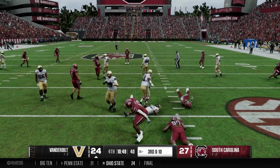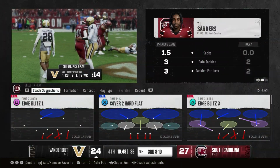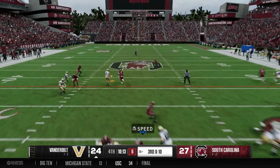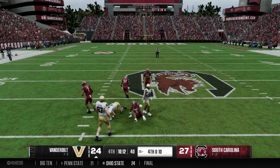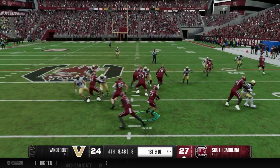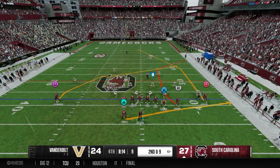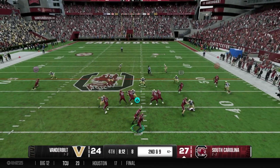2nd and 10, there's Sanders in the backfield. He gets his 2nd TFL, and it's quickly 3rd and 8 for the Commodores. Johnson, quick pass up the seam, incomplete. Robinson knocks it out. Gamecocks defense yet to allow any points here in the second half as they hold on to a 3-point lead. As McAllister bounces around for a gain of 1.